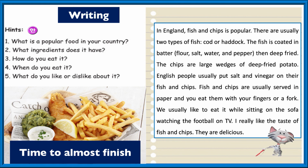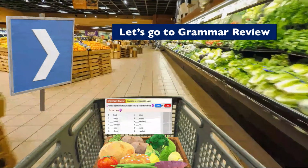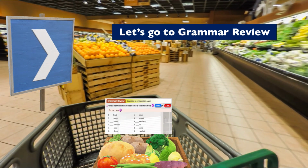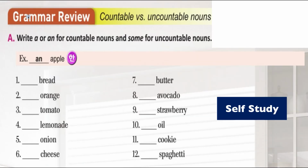So time to almost finish, for us at least. And we're just going to quickly browse through the grammar review. So grammar review is self-study. So here for the first one you have to add a or an for the countable. So you have to put a, an or some. So like some bread, an orange, a tomato, some lemonade, an onion, some cheese, and so on. Okay.